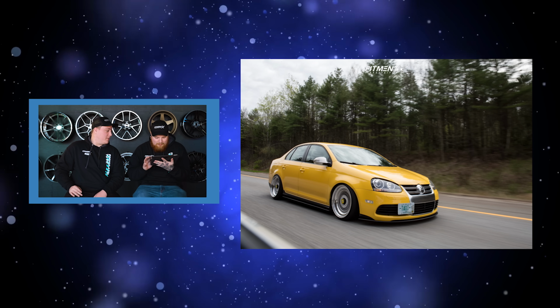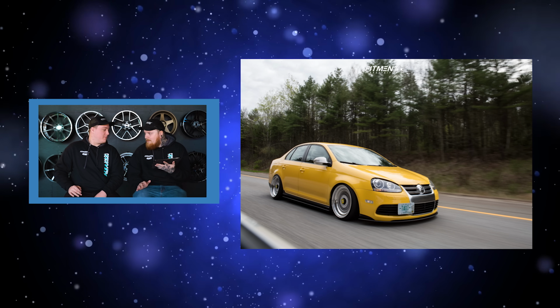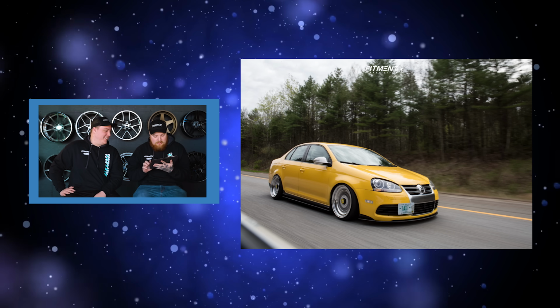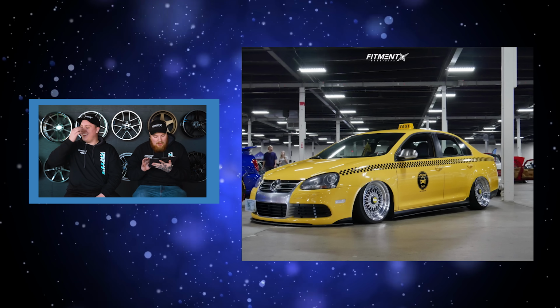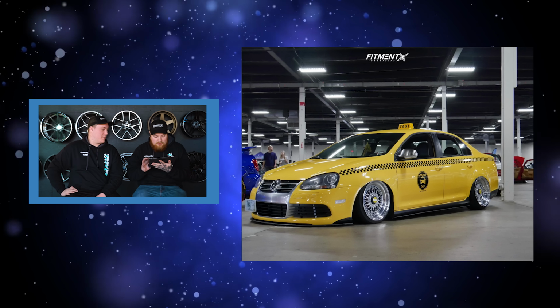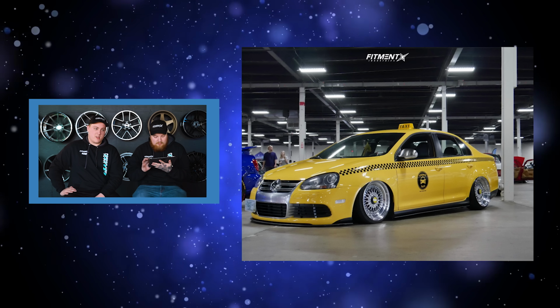Wait, hold up. All right. Not a fan of the chrome mirror caps. I don't care what they are. I don't care about silver mirror caps. Don't do that. That's my one gripe with the whole thing. Otherwise, I freaking love it, and I don't think I'd do really anything else besides mirror caps.